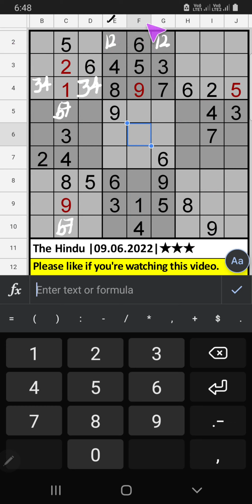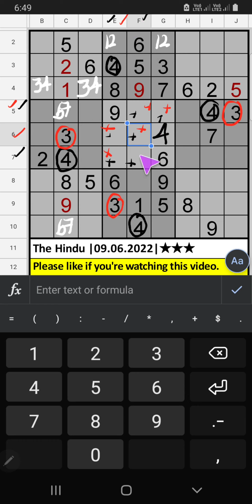Column E, column F, 5th row and 7th row, we have 4. 4 can't come in these cells. Then 4 is confirmed here. 5th row and 6th row, we have 3. So 3 can't come in these cells. Column E also we have 3. So 3 can't come in the cell. Then 3 is confirmed here.